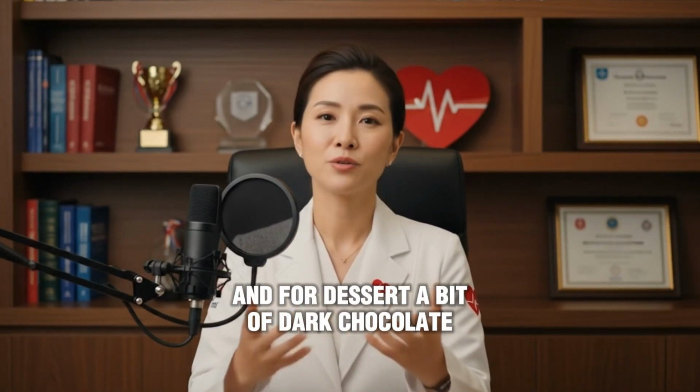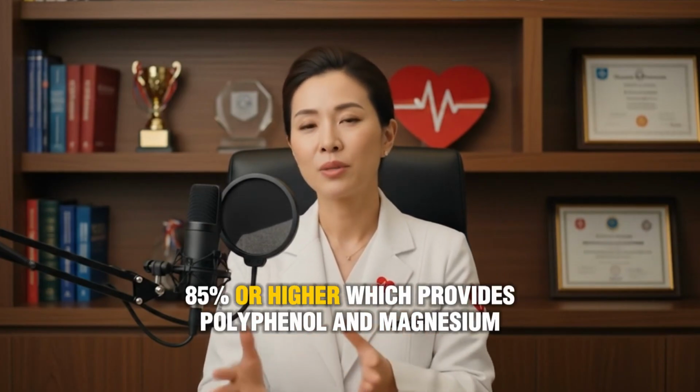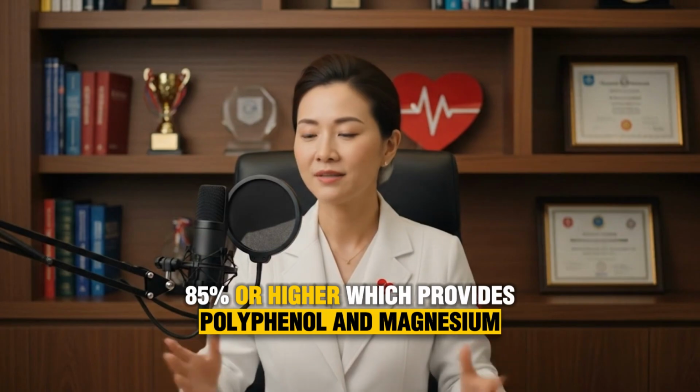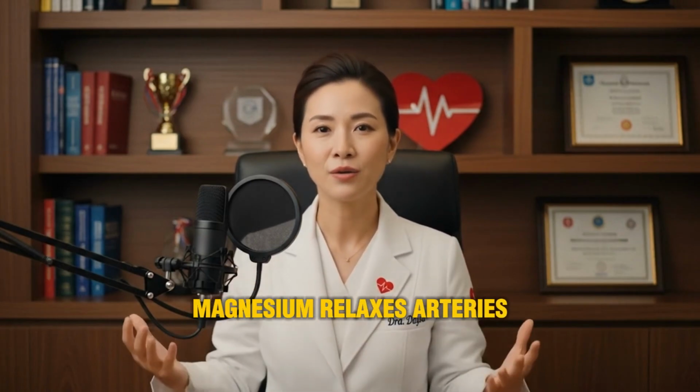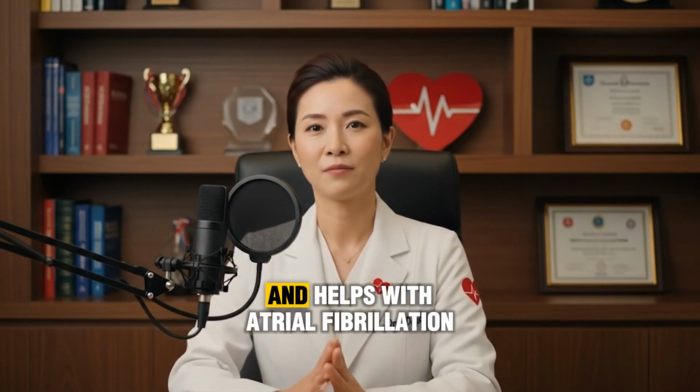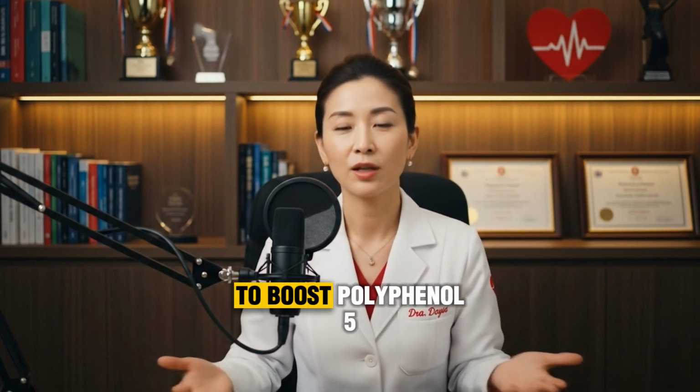And for dessert, a bit of dark chocolate, 85% or higher, which provides polyphenols and magnesium, an essential mineral for the heart. Magnesium relaxes arteries, lowers blood pressure, and helps with atrial fibrillation. You can even add pure cocoa powder to your morning coffee to boost polyphenols.